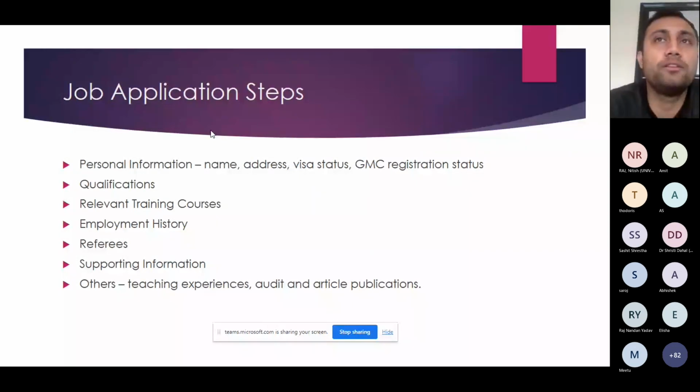However, back home in Nepal especially, we do our internship, which is equivalent to FY1, and then get graduated later on. So I would say in your employment history, put internship or FY1 as employment as well. Just write briefly about what you did and what your role was.